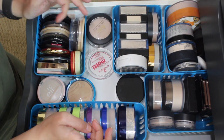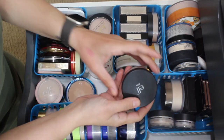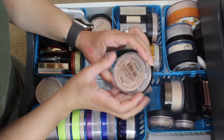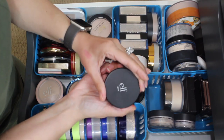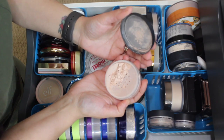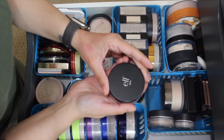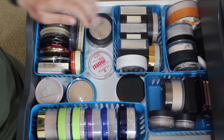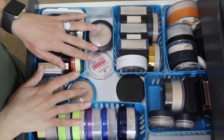And for finishing powder, I'm going to try this guy. I don't know if I like it as a finishing powder or not. This is the e.l.f. Glow. It's a shimmer powder. It's a loose powder. I don't think e.l.f. makes this anymore. We'll give it a shot. We'll see how it works as a finishing powder. So I think that's it for powders.